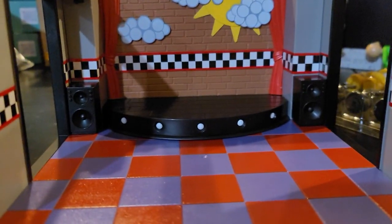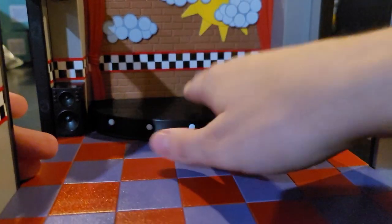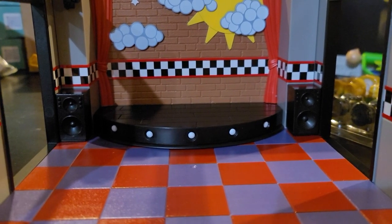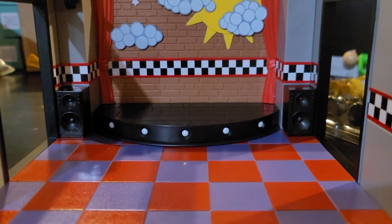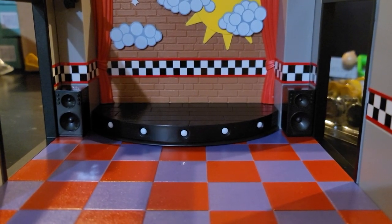Wah. Golden Freddy, no! Oh, whoa! Alright, this is actually pretty cool. Wow, yeah, this is actually kind of well made. It got the detailed bricks and everything. I do have the McFarlane set stage. I could make a comparison, but that would be annoying for me, and I don't think anyone would care.